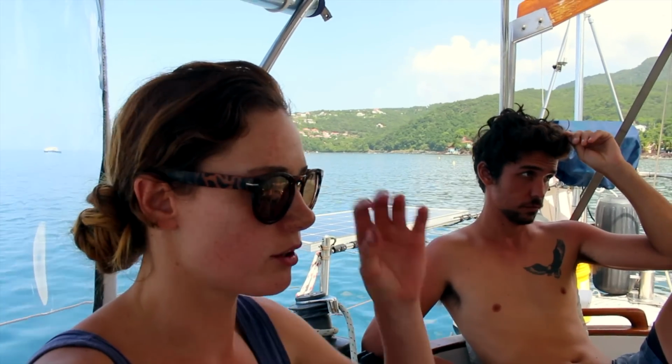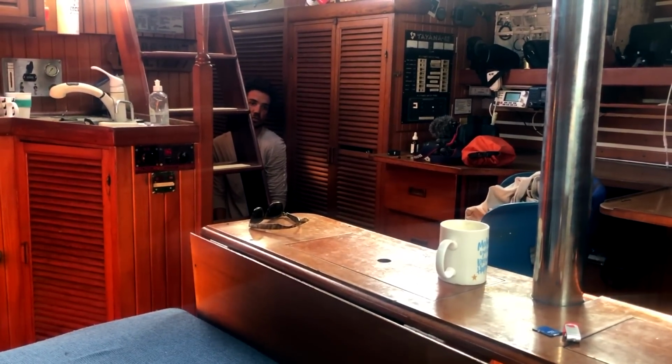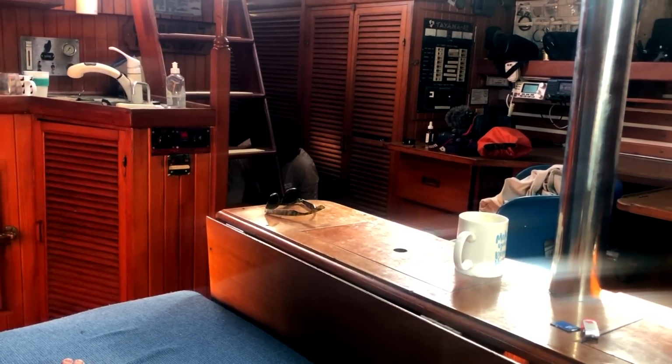So Adam just went to check the engine oil just before leaving, and he noticed that there was absolutely nothing in there, and we just topped it up before we left here, so it's very unusual. We have a real problem now. Are you kidding me? Well, the drip pan is full of oil, so hopefully we've just left a cap off or something, but I don't know how. That's weird, that's bad.